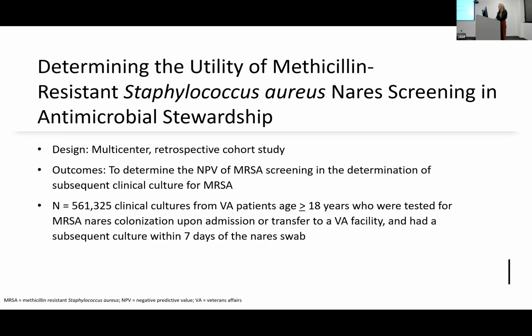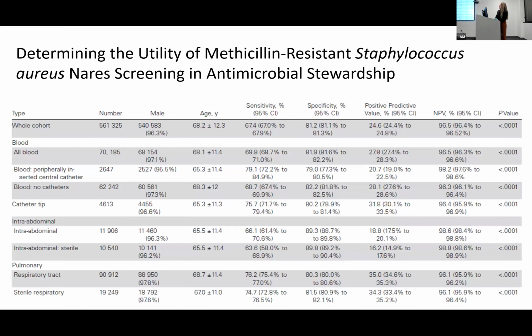So looking at this retrospective study, this was a pretty large N. About 500,000 clinical cultures within this study were evaluated. And this again is a busy slide, but I just wanted to highlight this is the entire cohort, including all of these separate infections, whether it be blood, pulmonary, intra-abdominal. When we are talking about all of those as a whole, we're still seeing a really high negative predictive value, about 96.5%. And these are all statistically significantly calculated.